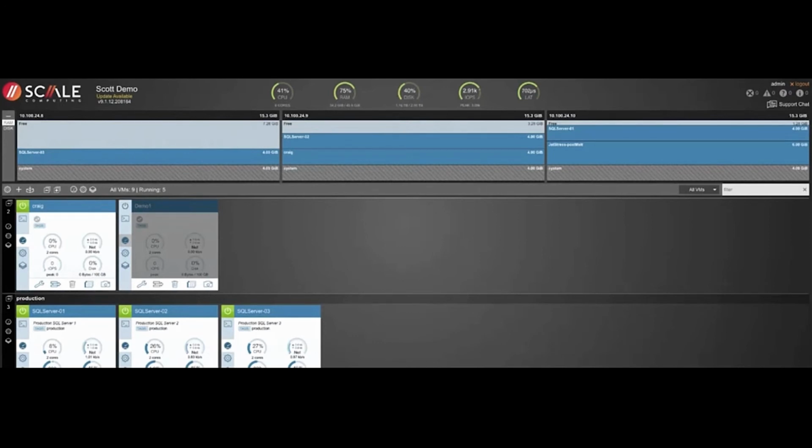So here I've started this VM up. The nature of edge computing means that these nodes and these clusters have to be able to operate autonomously. So if you are running critical workloads out at the edge of your network, you have to make sure that they are designed so these applications will maximize ultimate uptime.